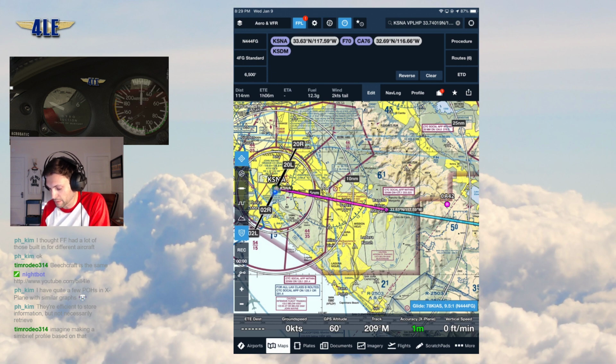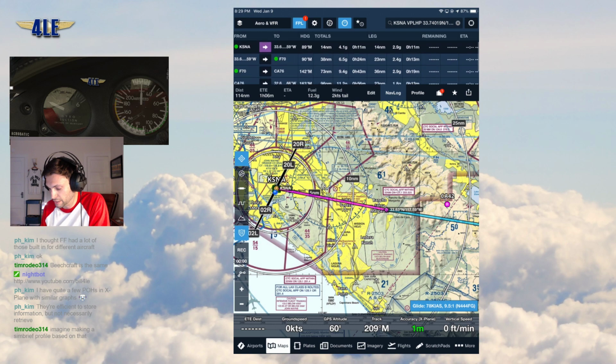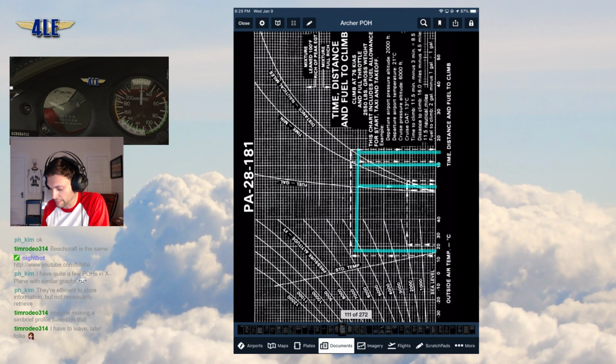Now the time, we've got under here, what is that going to be? 11 minutes. So that is actually pretty close. According to this, we've got 11 minutes up there for the leg, and we calculated based on the document here that it's going to take about 10 minutes. So that was pretty close.